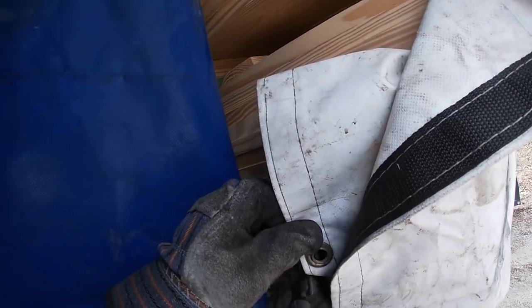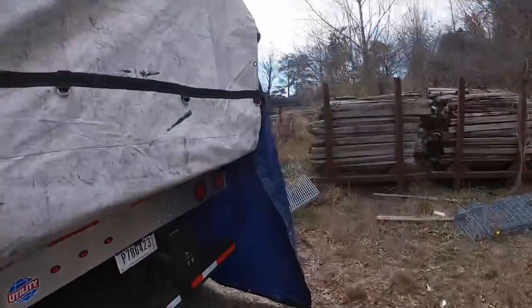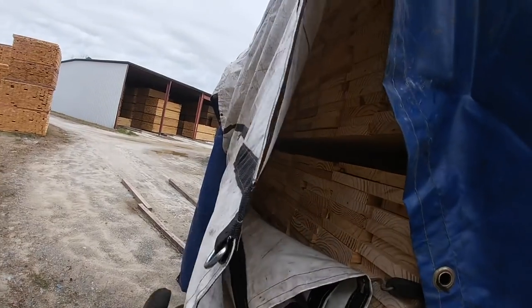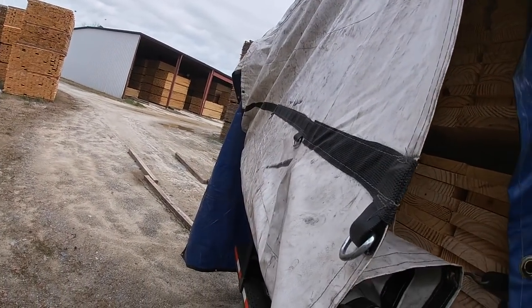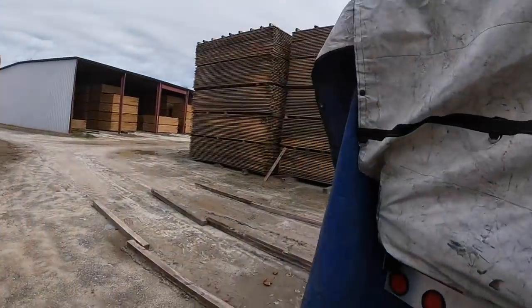Always got to put two bungees on these, because if you don't, that shit'll roll out while you're driving. You don't want that to happen. Definitely don't want that. Your damn tail lights will be covered up. Put you right here, baby. I don't know how other people do it, but I always use two bungees on the back.